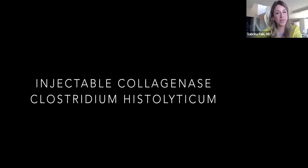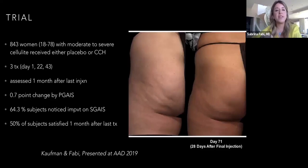Now, there's a new treatment that we've been studying. It's called injectable collagenase clostridium histolyticum, which is basically a fancy term for CCH. It's an injectable that is derived from bacteria. This is nothing new. Many of the injectables that we utilize, whether it's Botox or some fillers, are derived from bacteria. And this is something that we've been investigating. I've already presented it recently at a meeting, where we injected patients 3 times, spaced 3 to 4 weeks apart, and about 65% of patients noticed an improvement.